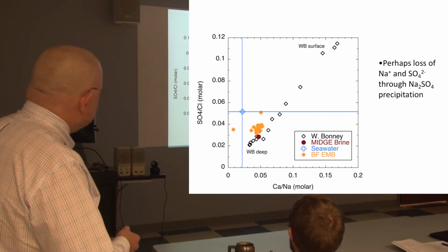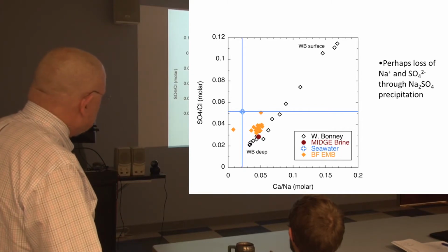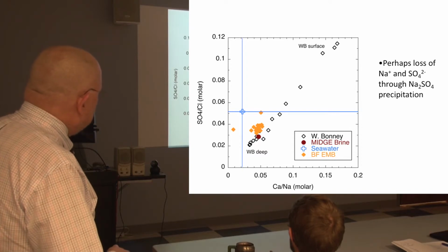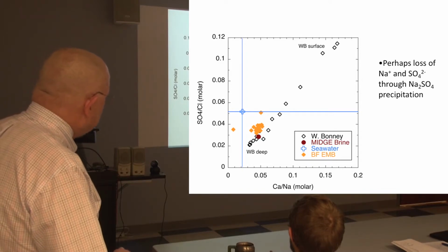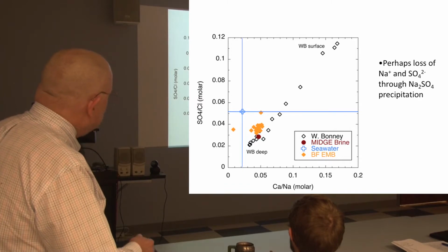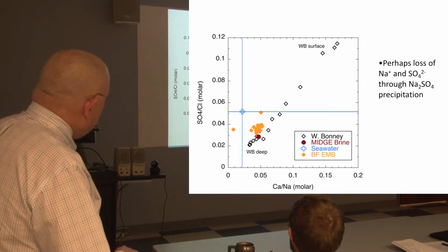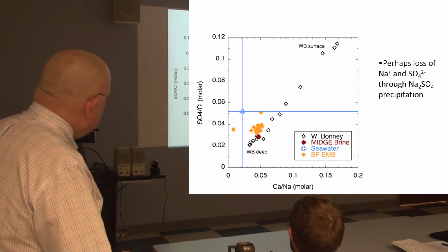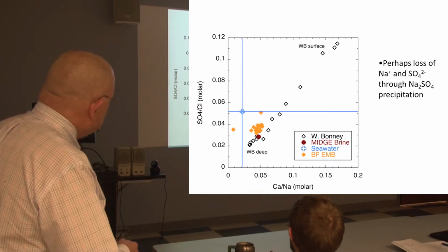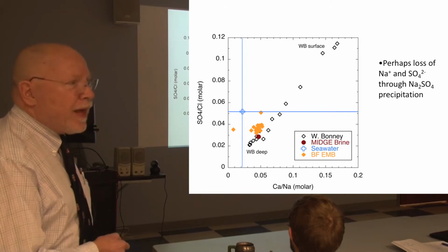One of the interesting things about this brine, so this is a plot of sulfate versus chloride, calcium versus sodium, and so here's seawater, okay, for reference. So in this, these guys are Blood Falls, all those Blood Falls data I showed you. Here's our MIDGE brine. This is the west lobe of Lake Bonney. And notice that in regard to seawater, it's depleted in both sodium and sulfate.